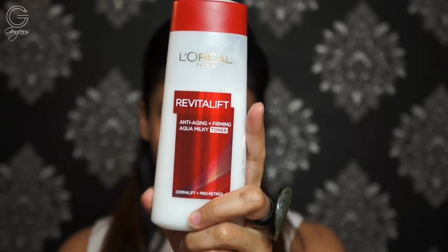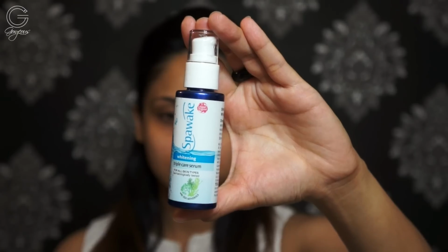So as always, I'm going to start off with a cleansed face and then apply my L'Oreal Anti-Aging Firming Aqua Milky Toner all over my face with my hands, and I love doing that. Then moving on to Spa Wake Triple Care Serum, I'm going to apply that as my moisturizer all over my face, again using my hands. Definitely want to make sure your hands are clean.